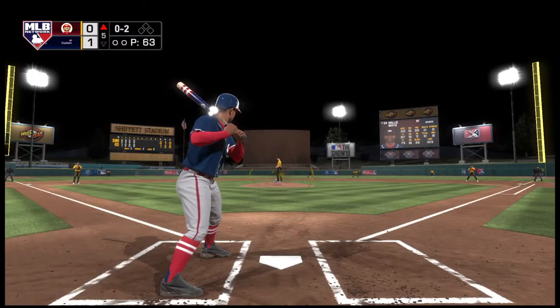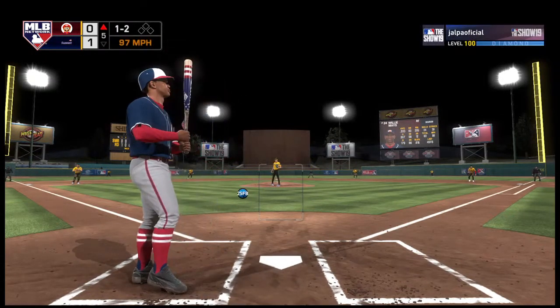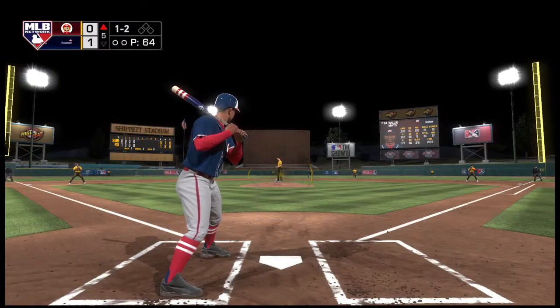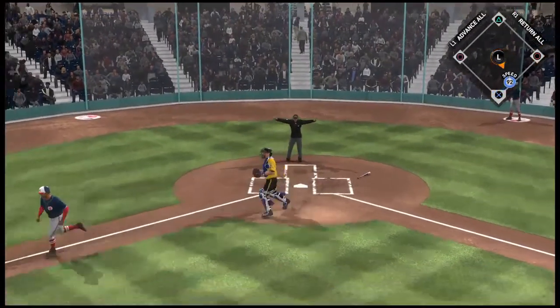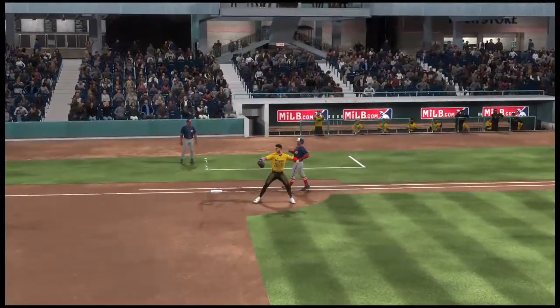A true 5-tool player, as they say, which means he can make an impact in a game at any time. Really a joy to watch. Not someone you want to take your eye off of. Yeah, this guy's worth the price of a ticket just to watch his tool set, but not only that, the way he grinds at the plate, the way he battles defensively, this guy is one of the true superstars in our game.